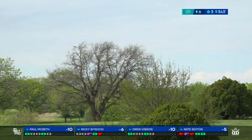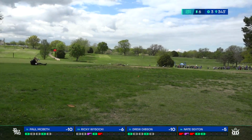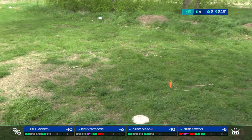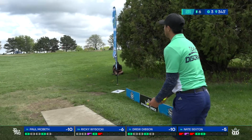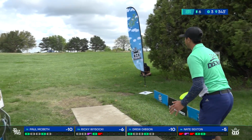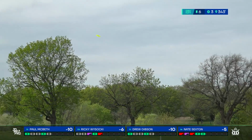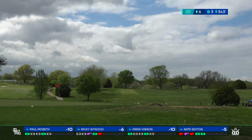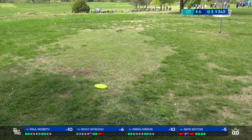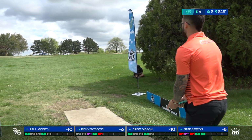I just love it. With the tailwind, you have to throw this, what I feel like is a lot higher than you think you need to get all the way to the basket. Sexton has done just that, settling inside the circle. Circle's edge. Oh, man. And this is a predator for McBeth. It's a good play in the tailwind there, getting it nice and high, because if you go for more of a low laser beam line on this one, that bunker comes into play real quick.